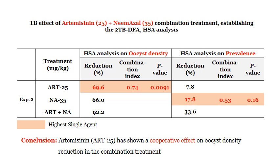Then we finally got a p-value which was less than 0.05. So it was cooperative in terms of oocyst density, whereas the lower dosage of the two was not really appreciable for reduction in terms of prevalence.